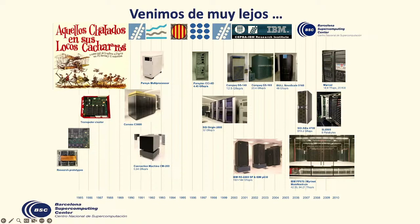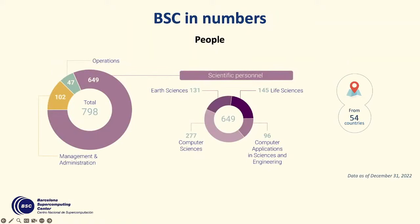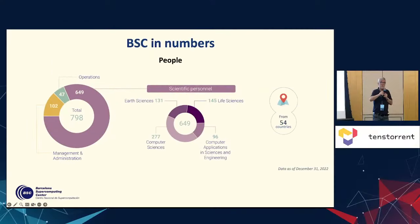And then, through many different machines, we were growing step by step, slowly, at the university level, in order, 20 years later, to convince the same partners to grow up to be the Spanish National Lab, the Barcelona Supercomputing Center. So this is the picture of December 31. Let me tell you that we are now 825 people, and we are growing.